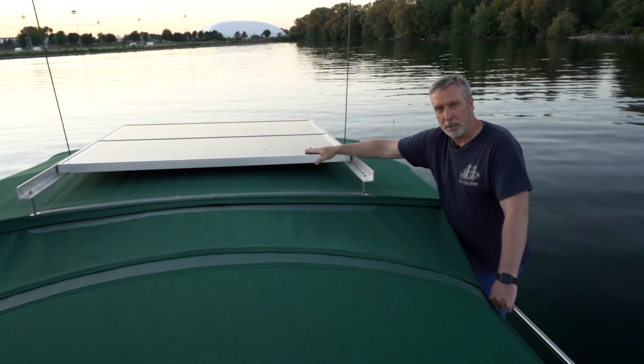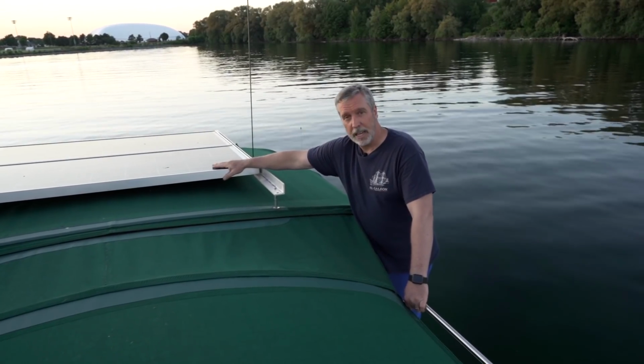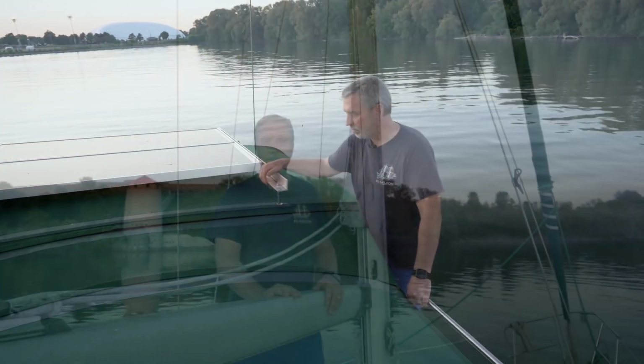We would highly recommend, if you have a boat that you plan to stay on over weekends or extended stays, to invest in a solar panel system. So let's go inside and check out the inside of the boat.